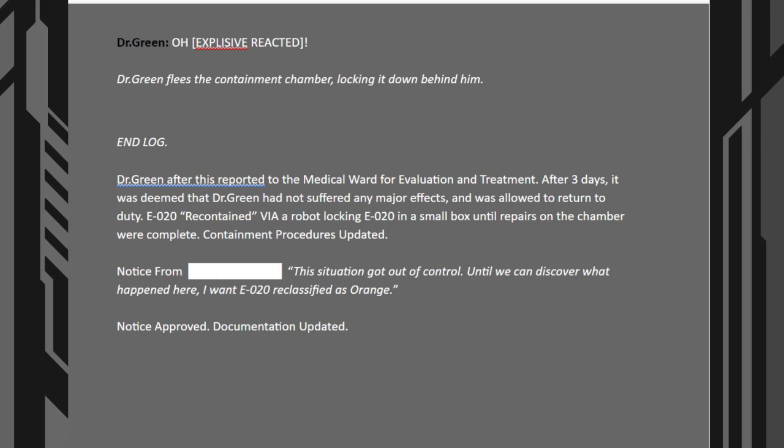Dr. Green, after this, reported to the medical ward for evaluation and treatment. After 3 days, it was deemed that Dr. Green had not suffered any major effects and was allowed to return to duty. E-020 recontained via robot locking E-020 in a small box until repairs on the chamber were complete. Containment procedures updated. Notice from Class X Overwatch: This situation got out of control. Until we can discover what happened here, I want E-020 reclassified as orange. Notice approved. Documentation updated. End document.